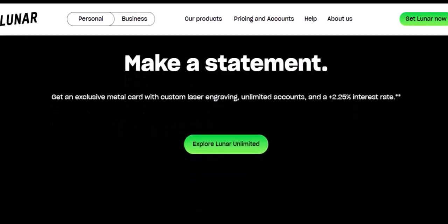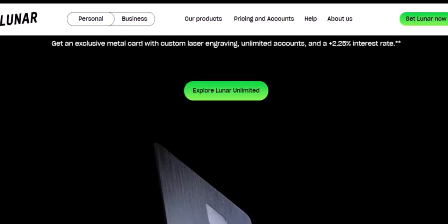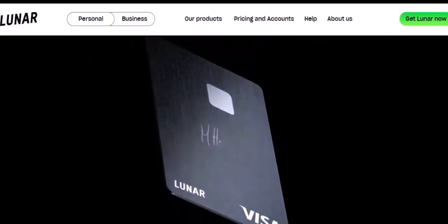Remember, the world of cryptocurrency is constantly evolving, so keep an eye out for future developments from Lunar Bank.